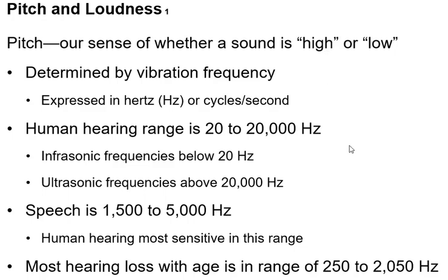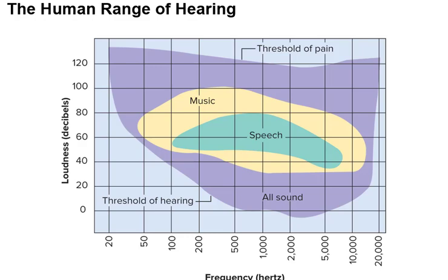Luckily, even though we lose so much of our frequency range as we get older, the range where we can hear people talking remains. So that's good. So I can still hear people, even if I don't hear a lot of those really high-pitched noises. We call the frequency of vibration hertz. That's the unit, hertz, H-E-R-T-Z, kind of like the car rental company.